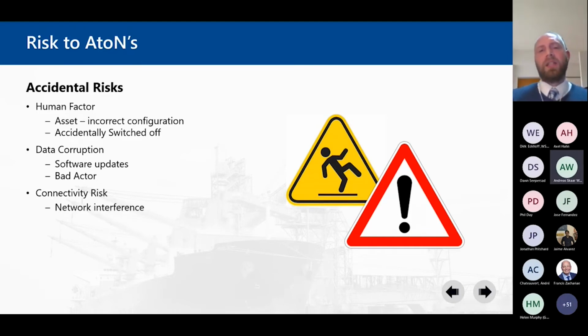We can have bad actors. So generally a bad actor is an asset that is in some sort of fail state that is alarming or not alarming every couple of milliseconds. So it sends alarm, doesn't send alarm. This can be seen as a denial of service attack on your own network. So if your network is not configured correctly, it could bring down your entire network. And then we have connectivity risks. So this is generally network interference. So for instance, if you got a large network of AtoNs all connected via RF to your data management platform, anybody with an RF jammer can bring down your network, and there's probably nothing you can do about it.